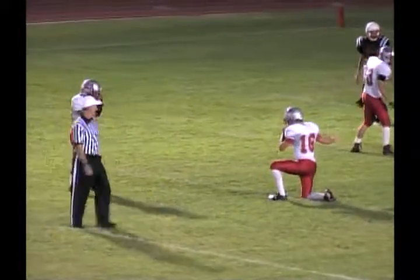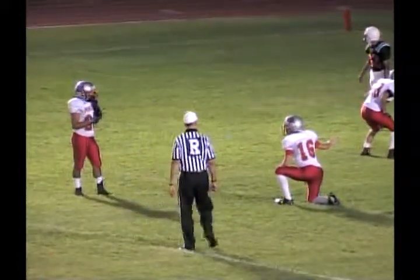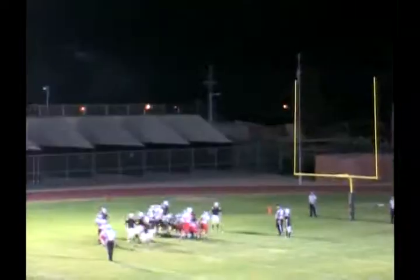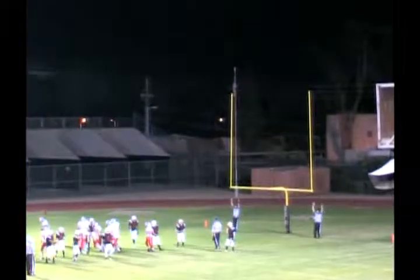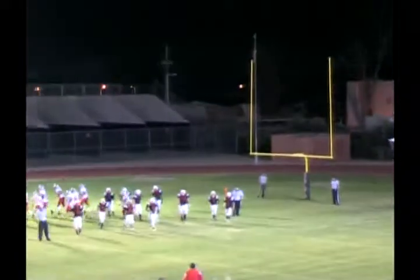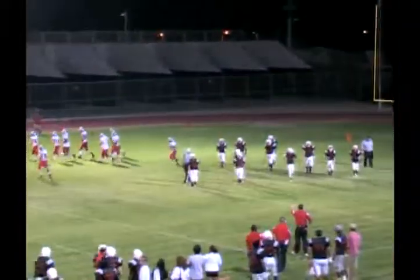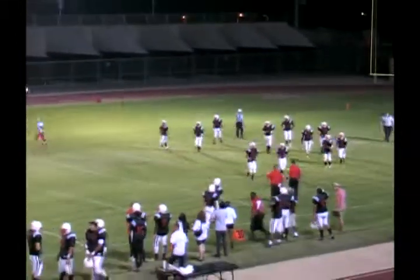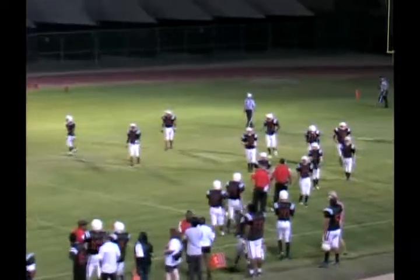Tanner Karen, the holder. The kicker is Cadera, Gilberto Cadera. Here's a snap, good hold. Kick is up, and it's good. The Marauders lead now 40-10 with 8:45 left to go in the third quarter of play. We'll be back with the Marauder kickoff coming up after this.